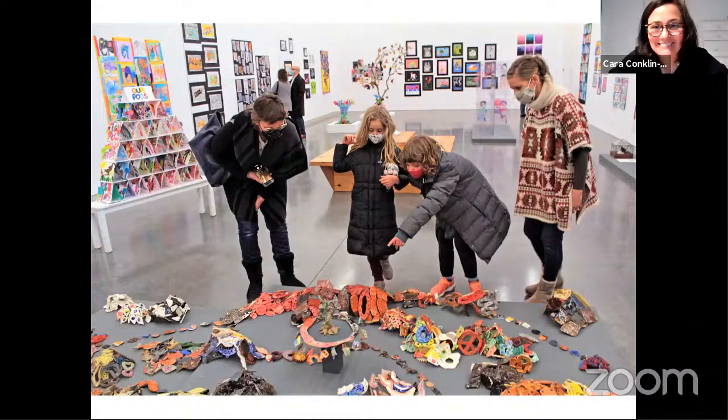Here they are. This is an introductory image. The museum reopened today to members. It's open today and tomorrow for museum members. And then on Sunday the 14th, it opens to the public. But this past weekend, we had a preview just for exhibiting artists and teachers.